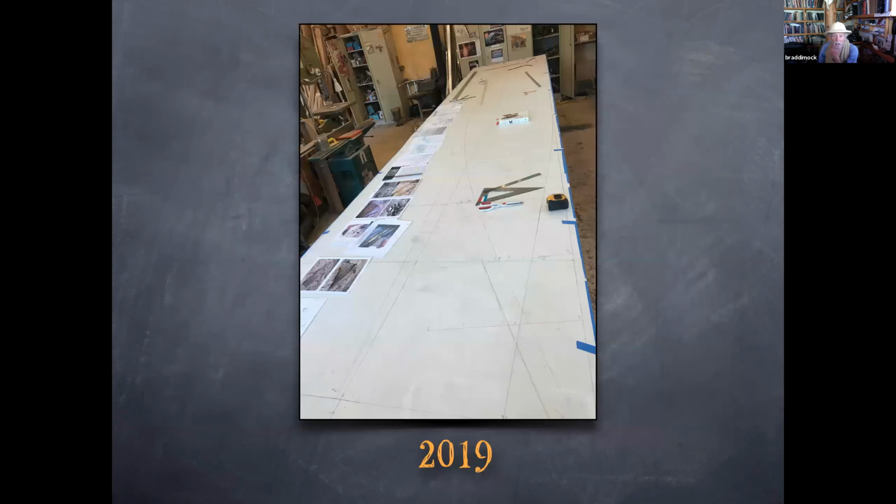And then finally last year, we decided, well, it's time to build it. And we've got a lot of photographs here on the lofting table. We've got a lot of correspondence. And then you can see the curves on that big board. That's where we're drawing it up as best we can to replicate that.